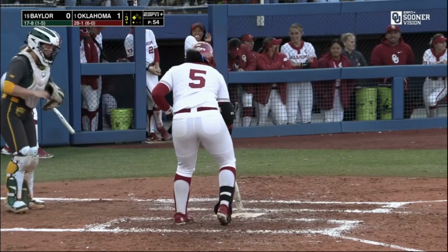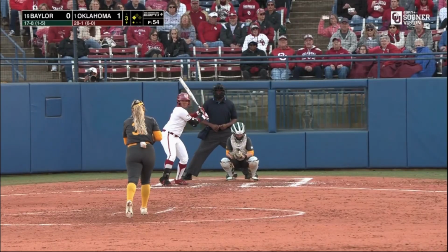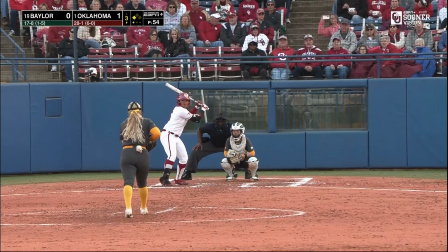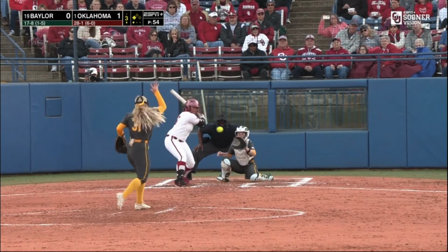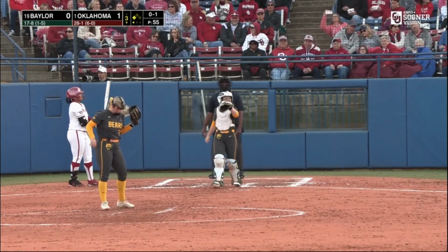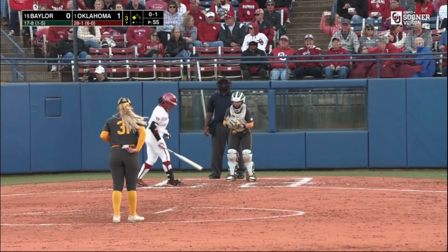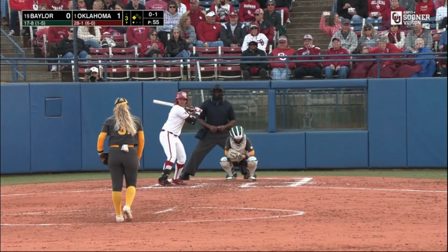I love Ella Parker, the freshman, in this spot. Opportunity to put another run on the board. It'd be great to see a crooked number. First pitch to Parker is in for a strike. Ella Parker singled her last time up. Man, I almost said a legitimate run on the board, like the first one didn't count.